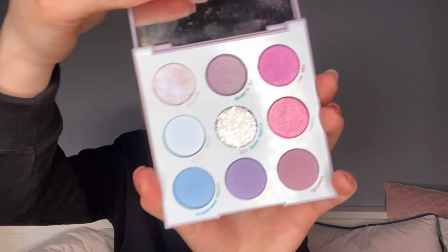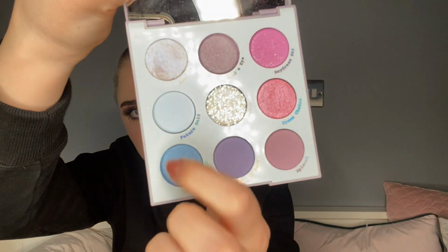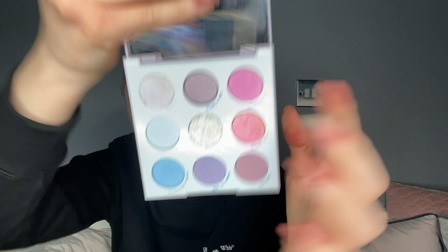Let me just try and tip it away so that you could see it. So you get the pinks, you get the purples, the blues, and then you get 1 glitter in the middle and a super shock shadow. This super shock shadow is a bit of a dud. I'm gonna be honest with you guys.